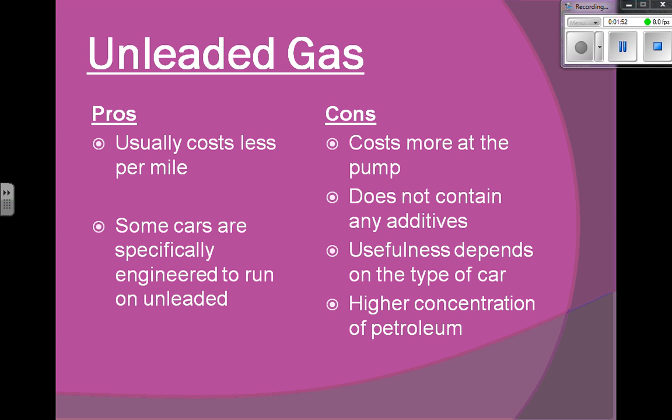Okay, unleaded gas. Some pros are it usually costs less per mile when you're traveling, even though it does cost more at the pump. Some cars are specifically engineered to run on unleaded, so their motors were created for it and have better efficiency. Some cons: it does cost more at the pump. It doesn't contain any additives to clean your engine and other helpful things. Usefulness depends on the type of car, so the newer cars are made for it. And then there's a higher concentration of petroleum.